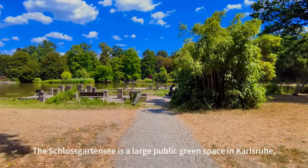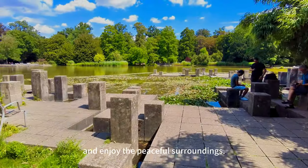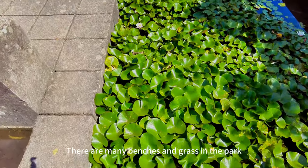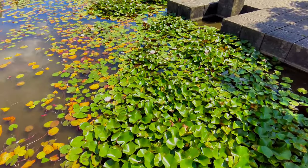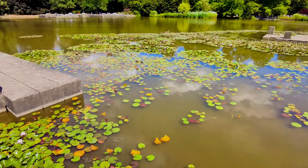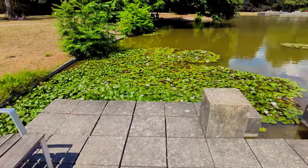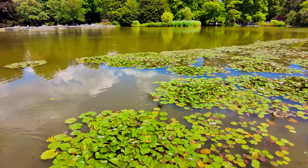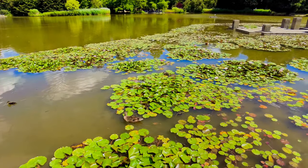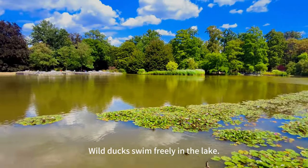The Schlossgarten is a large public green space in Karlsruhe, which is ideal for walking and relaxation. You can breathe fresh air and enjoy the peaceful surroundings. There are many benches and grass in the park for people to rest and picnic. Wild ducks swim freely in the lake.